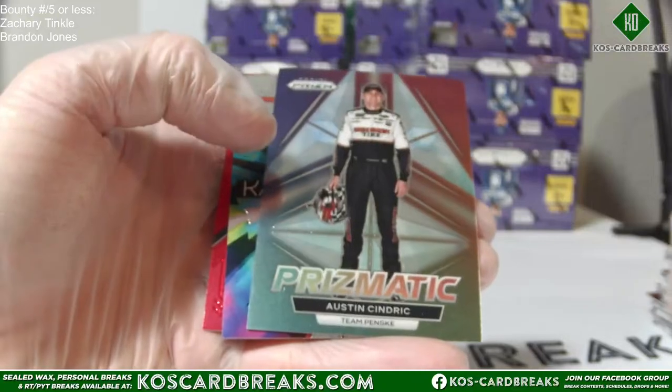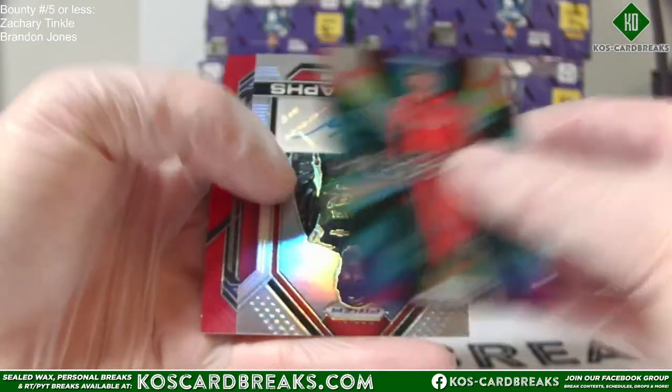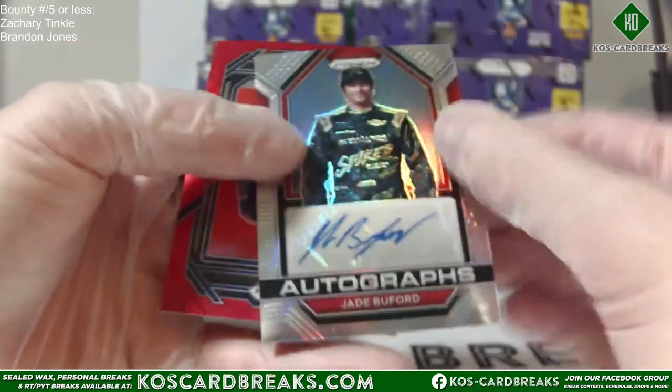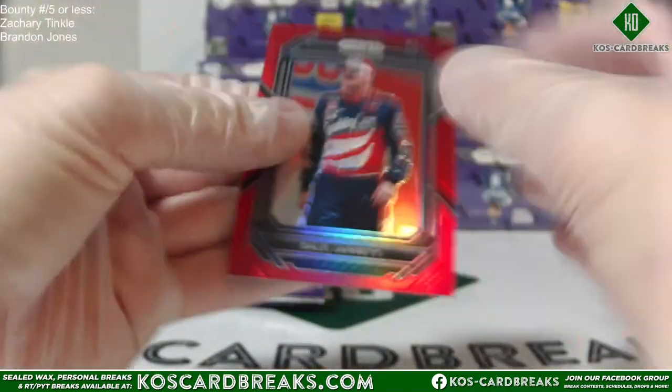good looking cards, though. Prismatic, Austin Cindric, Kaleidoscope, Chase Briscoe, Jade Buford is our next autograph here. Jade Buford, not numbered, silver auto. Dale Jarrett, red parallel.